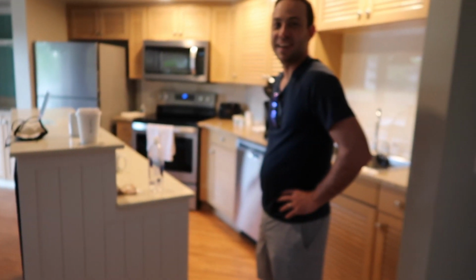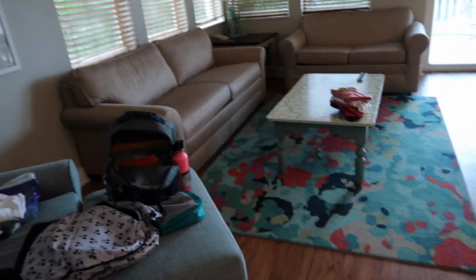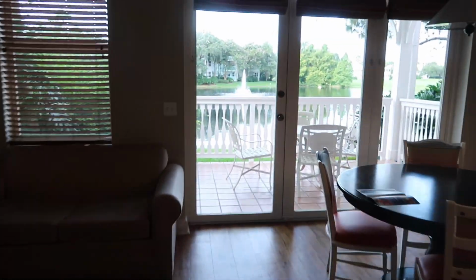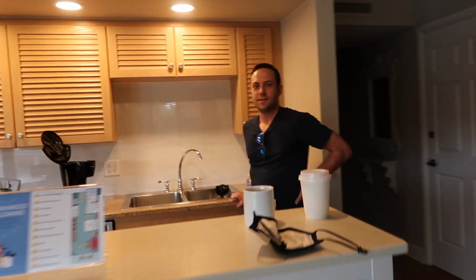We checked into our DVC stay and we were upgraded to the one bedroom villa. I will do a room tour in a different video because we're getting ready to head out to Magic Kingdom. But we checked in here last night and it's so nice. A lot of room, more than what we're used to. So spacious. And I drank my coffee out on our patio this morning. So stay tuned for the full room tour and review, but for now, let's go to Magic Kingdom.